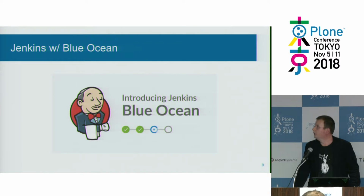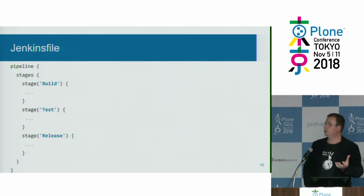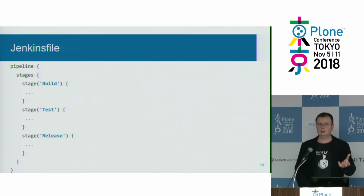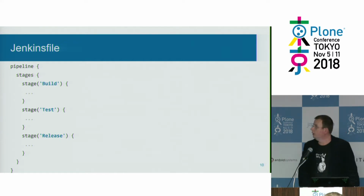Okay, so Jenkins BlueOcean pipelines. Basically, before, you kept your Jenkins jobs configuration in Jenkins. Now you can write Jenkinsfiles and keep them with your code. So you have your Jenkins pipeline with your code, like Travis also does this.